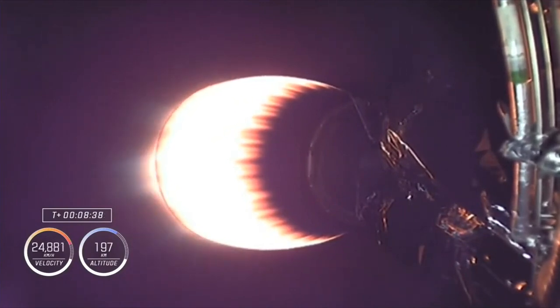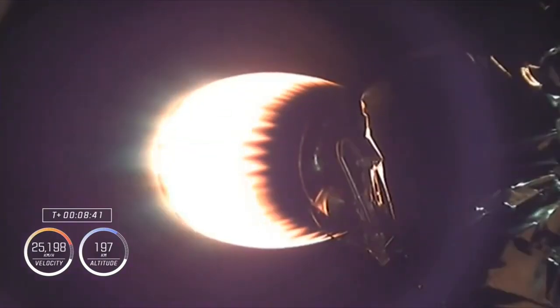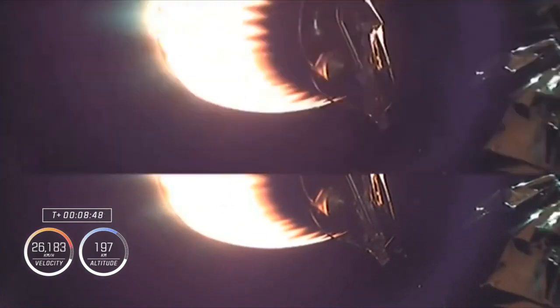SpaceX Dragon Shannon. Stage Shannon, 1 Copy, transonic. Shannon. now off the coast of Shannon, Ireland. Standing by for SECO.